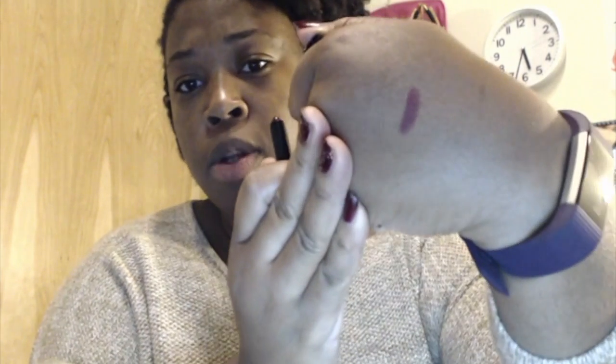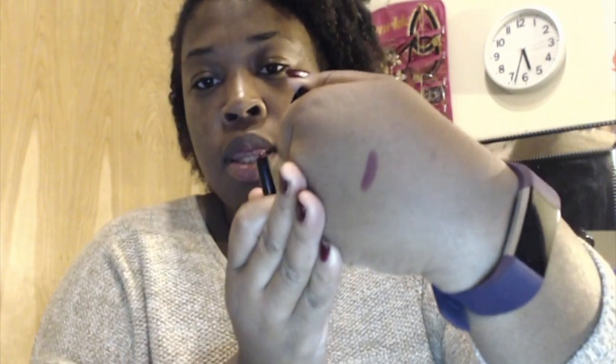I'm going to try and get a little closer. The lighting situation's a little weird here, so it might not pull through. Super pretty, gorgeous color. I'm all about wines. I just did my nails in a wine color yesterday. It's fall. It's the perfect time to wear wine every single day and drink it all the time. But that's neither here nor there. But yeah, it's a beautiful product.